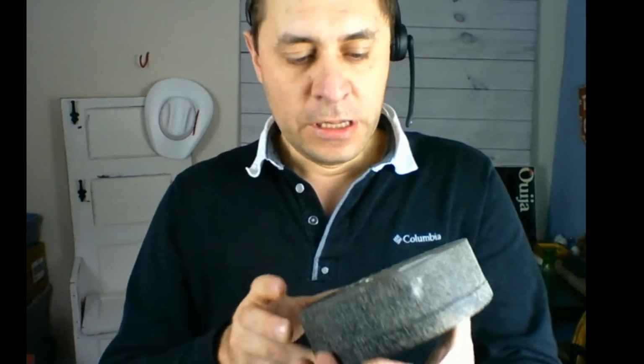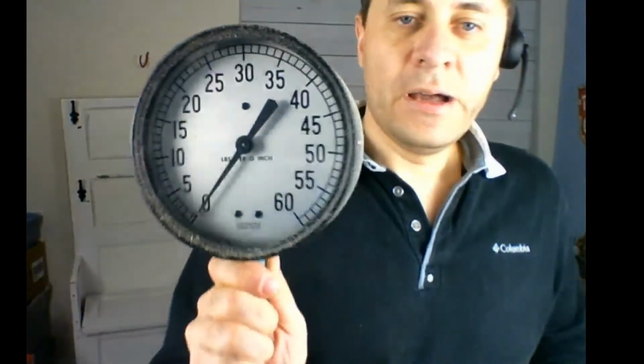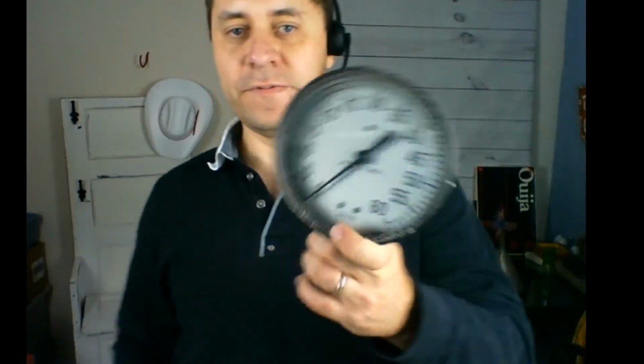So brass gauges are better money because they may be from ships or nautical. But this is still a cool looking gauge, and it's big. And the price here was $8. I'm probably gonna be selling this one for about 40 to 60 bucks.